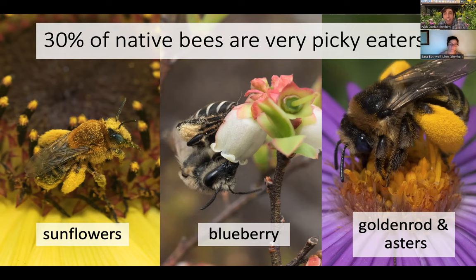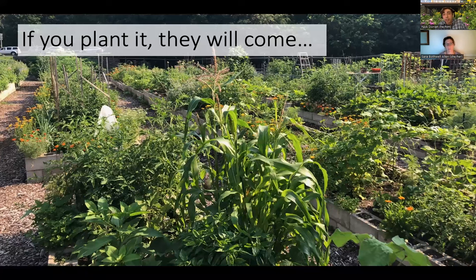One of those common flowers that actually does a great job is sunflowers. Sunflowers support a lot of generalist bees, but also support a pretty big diversity of our picky eaters, especially in the greater Boston area. Which is to say, if you plant it, oftentimes these specialists will show up. They're really, really good at finding their host plants.